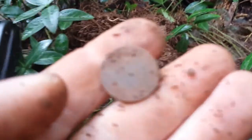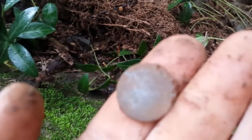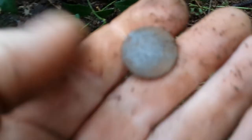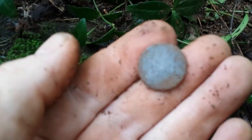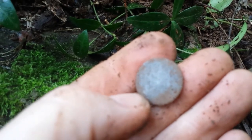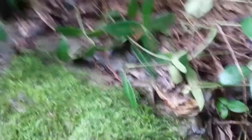Alright, let me zoom back out of this. Yeah, it looks like a little bit, it might be a tombac. It is a tombac. So that's early 1800s, 1700s. I love the tombacs. Cool find, cool find. Alright guys, I'll get you back out if I find something else.